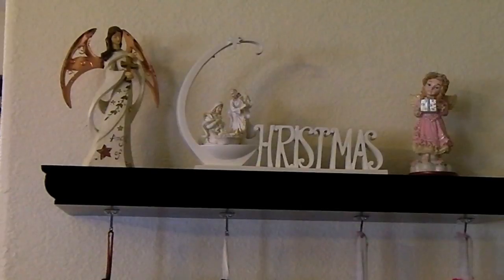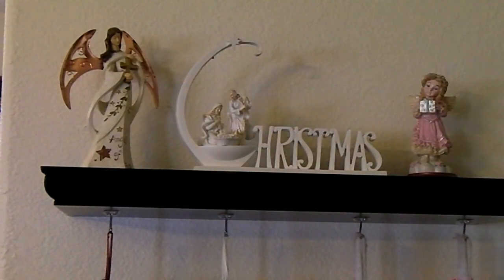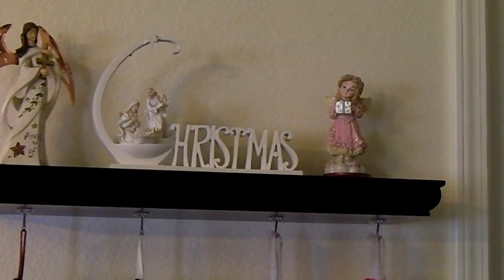The angel on the left is Angel of Faith, and I got her from a place that I worked at years ago. It was a Christian bookstore. And I also got this Christmas nativity scene, and it has a little blue light in it, and so when you turn it on, it shines blue down on the nativity scene. And I got that where I worked too, at the Christian bookstore. And then this is just a little gift angel.